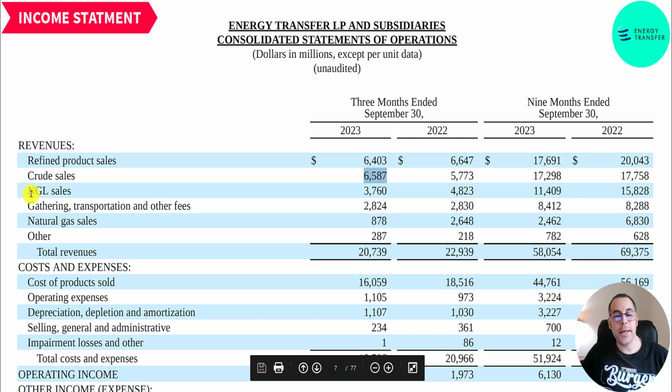NGL, natural gas liquids, that's down 4.8 billion to 3.8 billion. It can be a really profitable venture to extract the liquids from the natural gas. After they're extracted, they're later separated into different components. Natural gas liquids are hydrocarbons. A hydrocarbon is a molecule composed exclusively of hydrogen and carbon. NGLs could be used in a lot of things. Cooking, plastics, fuel.